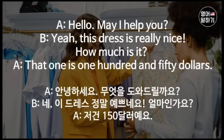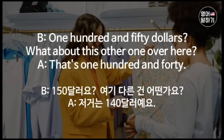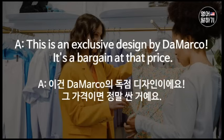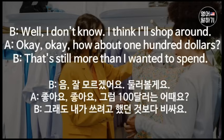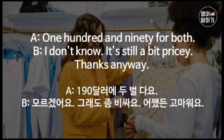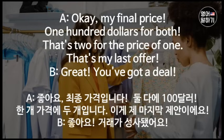Hello, may I help you? Yeah, this dress is really nice. How much is it? That one is $150. $150? What about this other one over here? That's $140. That's a bit out of my price range. Can you give me a better deal? This is an exclusive design by Damarco. It's a bargain at that price. Well, I don't know. I think I'll shop around. Okay, okay. How about $100? That's still more than I wanted to spend. What if I take both dresses? Okay, I can give you a special discount just because you seem like a nice person. $190 for both. I don't know. It's still a bit pricey. Thanks anyway. Okay. My final price. $100 for both. That's two for the price of one. That's my last offer. Great. You've got a deal.